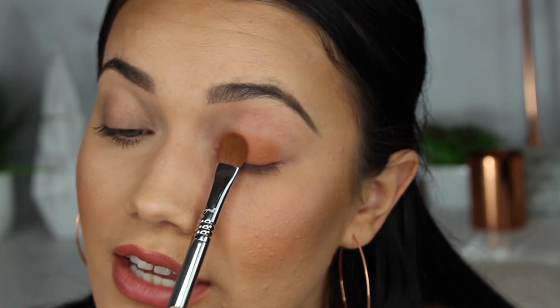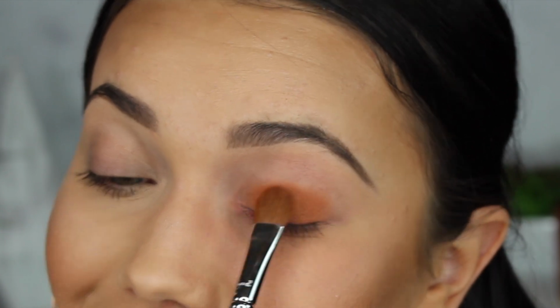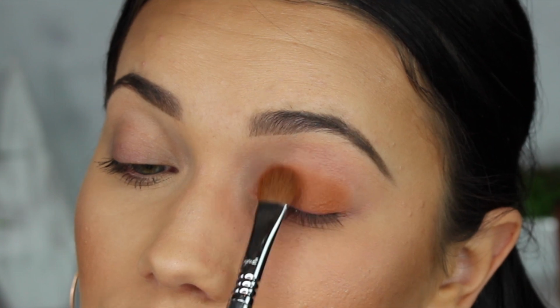Oh, this brown. She's beautiful. It's reminding me of butterscotch pudding. My favorite. No, but seriously, butterscotch pudding, hello. That shit is too good.